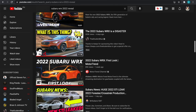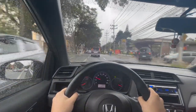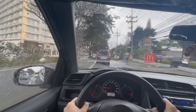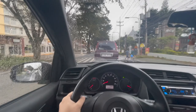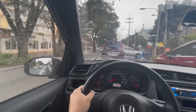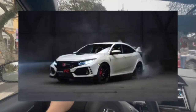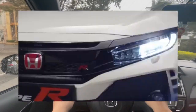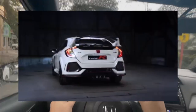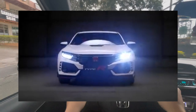I'm not saying I wasn't disappointed or weirded out by Subaru's decisions when it came to making this car. Oh, I was. Really, I was. Trust me. But I want to give them the benefit of the doubt. I want to look at this controversy from a different perspective. Because if you think about it, this was the same issue people had with the Honda Civic Type R when it first came out. A lot of people weren't fans of its design, but as time went on, it started to grow on people and they started liking it.